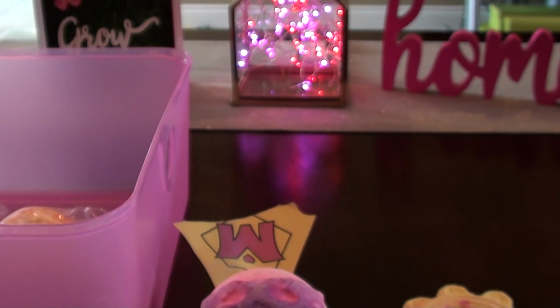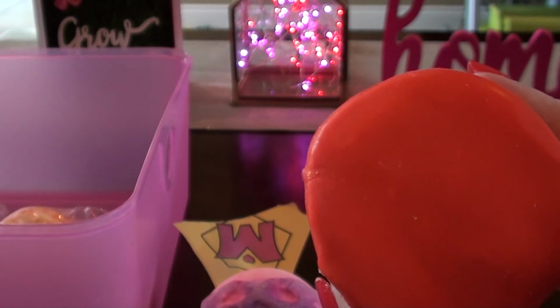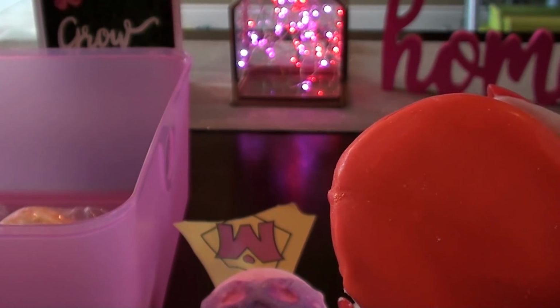That one still smells pretty nice. And then the red one, maybe it's because I'm in front of the fan. I don't know, maybe I'm just trying to be optimistic. This is the Citrus Are Doing It For Themselves.